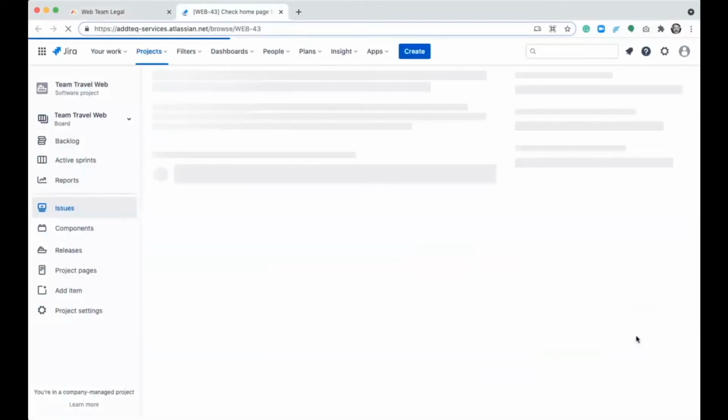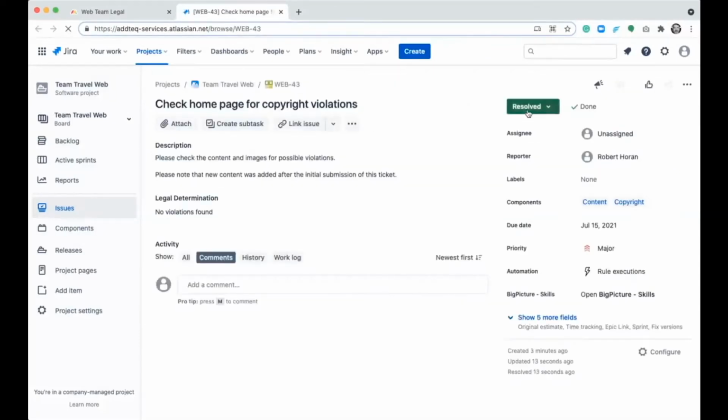So we'll open up the ticket. And now the web team feels that the work is considered complete, so they're able to close this. That status update will sync back to monday.com once it's done.